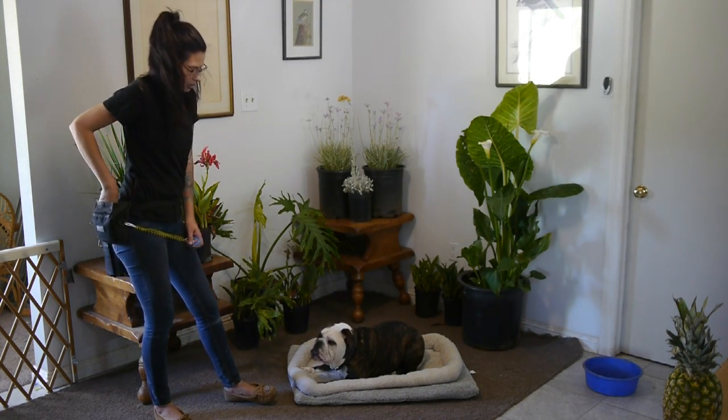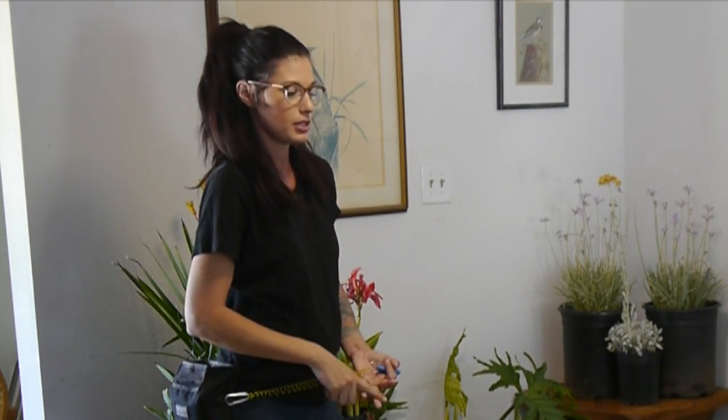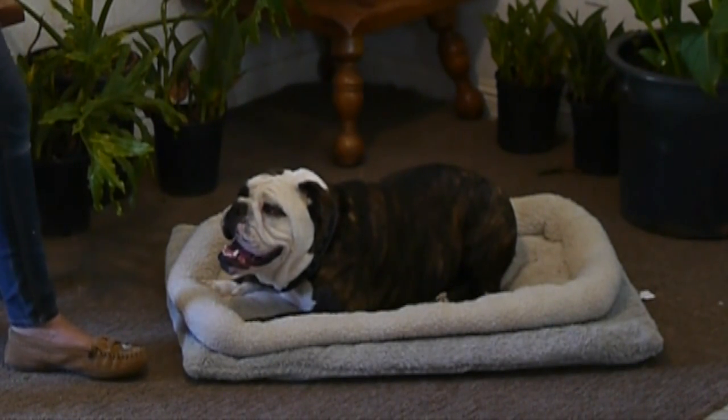Good job. So Georgie automatically goes into a down, but most dogs won't. At this stage, they'll actually just stand, and that's totally fine. They can be standing, they can be sitting, or laying down. We just want to make sure that they're actually getting on the bed with all 4 paws. Okay?